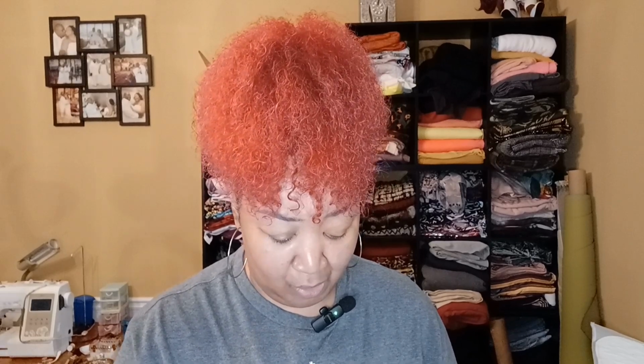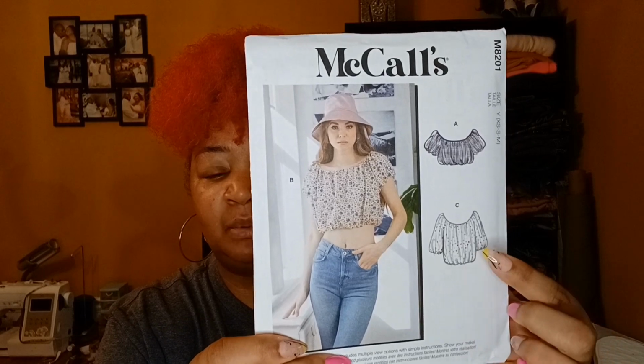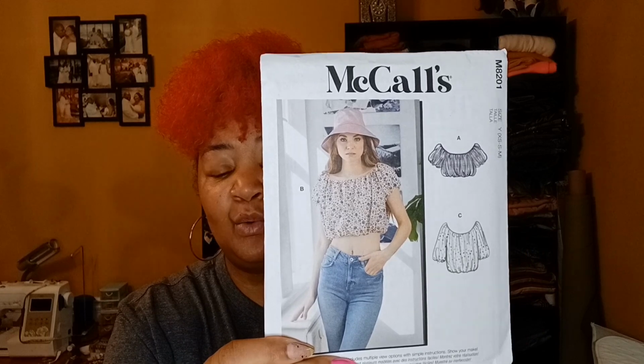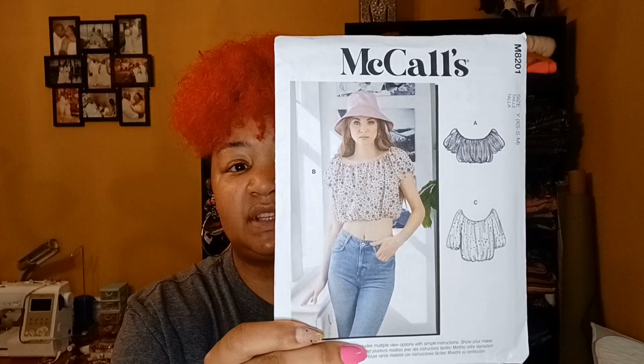Now, that is all for the Nomi pattern. So we're going to move on to these other few patterns that I'm going to go through quickly, because some of these are not newer patterns. Some of them are older. Well, most of them are newer in this pile. So anyway, I picked up McCall's 8201. And I will probably sew view C. I think that is going to go cute with some shorts, or she has it with jeans. So I am very interested in sewing that.